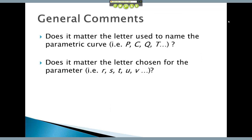So a couple of questions. Does it matter what letter we use for the parametric curve? Does it matter whether we call it a capital P, a capital C, a capital Q or T or anything like that? Makes no difference. And as you pick up a book, they will call it by some letter. And you just need to say that's the letter they're using to refer to the curve. Does it matter what parameter they choose? R, S, T, U, V, anything like that? Doesn't matter. Okay? But it varies book by book.